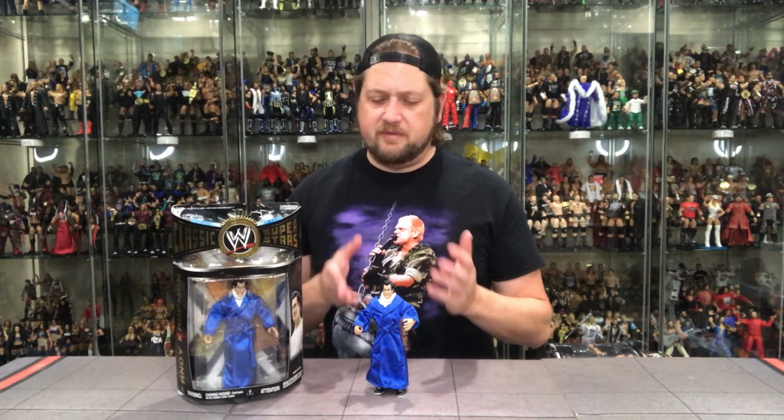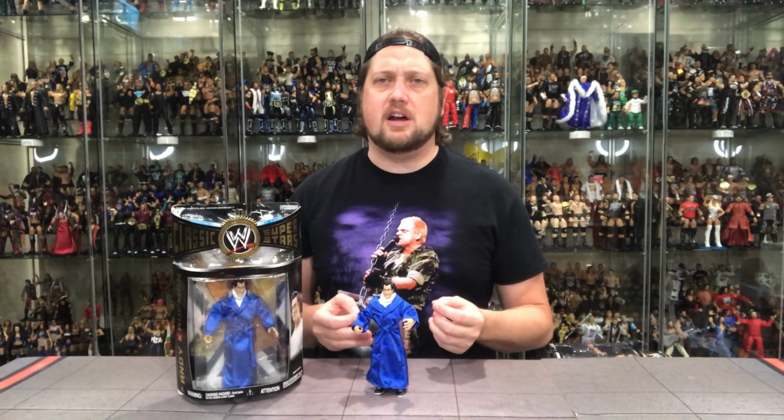Mattel, get me an Andy Kaufman. I would absolutely love it. But very cool. Down to the robe, everything is awesome in this figure. So there you go. Andy Kaufman, Series 22.